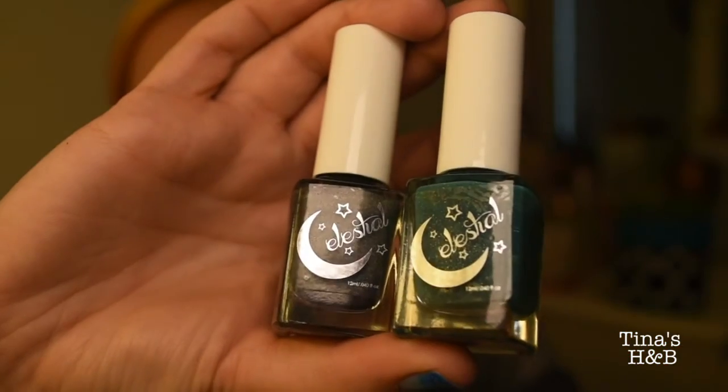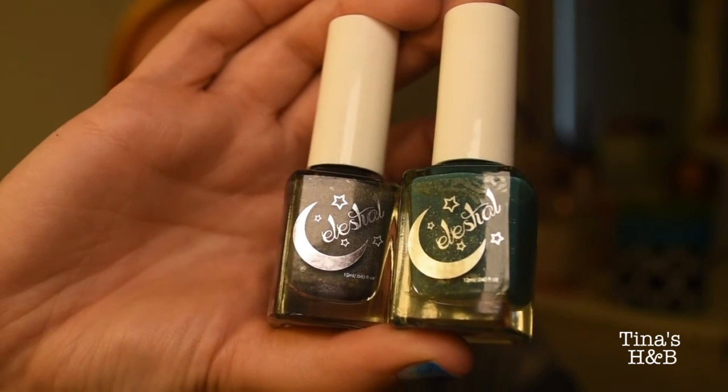And finally, the last product that I wanted to show you guys is a nail polish product for 2015, and that is these Celestial nail polishes. Celestial is an Australian brand. The lady who makes these is based in Adelaide, I'm pretty sure. They do ship internationally, so if you're interested in getting them and you're in another country, you can get them, and they're just brilliant.